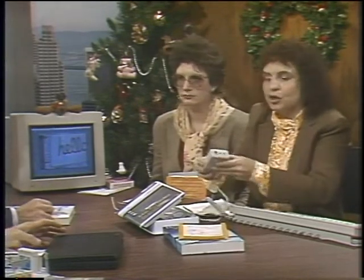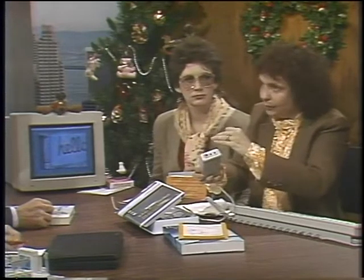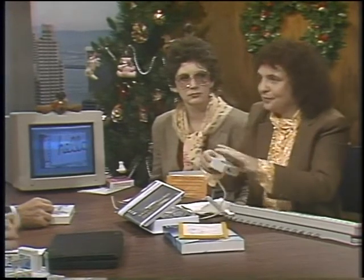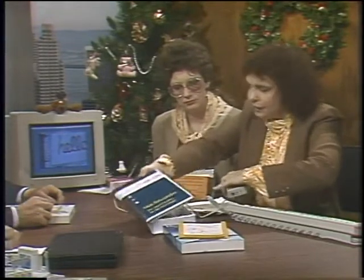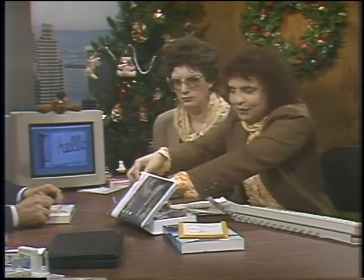An audio recorder. It's audio recording that interfaces with the Mac. It digitizes it and gets it into the Macintosh. It's a lot of fun. But it's Mac Recorder. It's from Farallon Software. How much, do you know? It's $199. Real fun product.